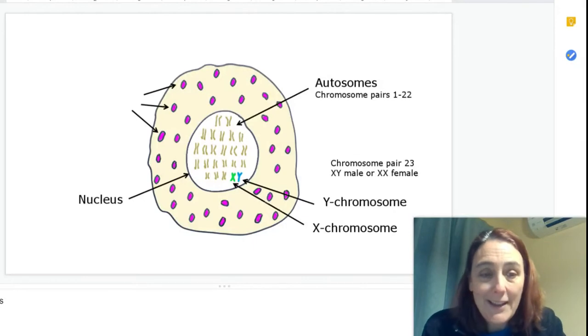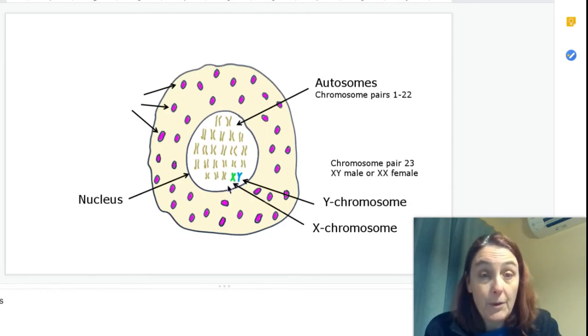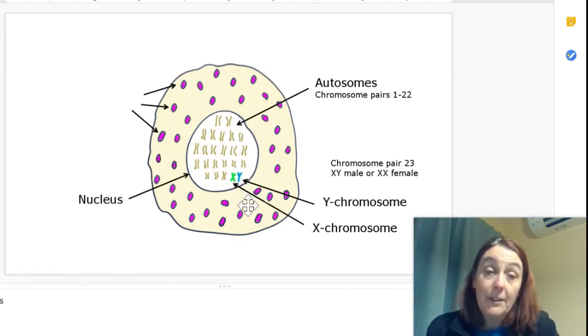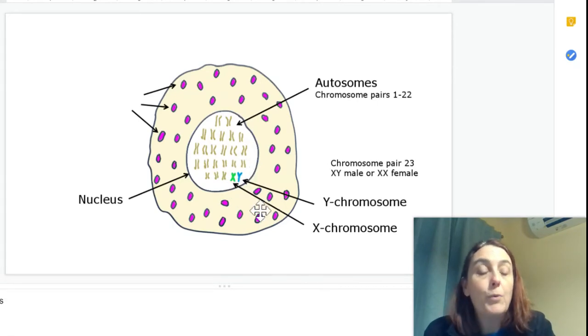And there's a reason they're called sex chromosomes. They determine your sex. If you're a boy, it means that you have an X chromosome that you inherited from your mom and a Y chromosome that you inherited from your dad. If you're a girl, you got an X chromosome from mom and an X chromosome from dad. Remember that meiosis will cut the pairs in half. So when a man goes to make sperm by meiosis, half the sperm will have an X, the other half will have a Y.